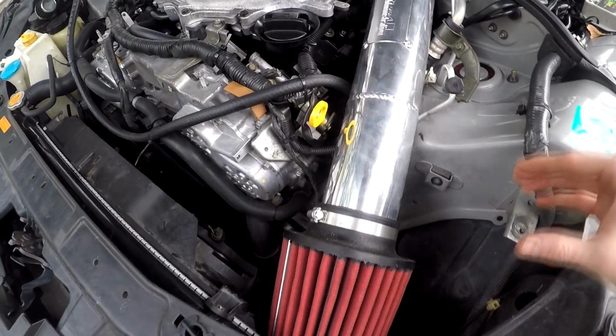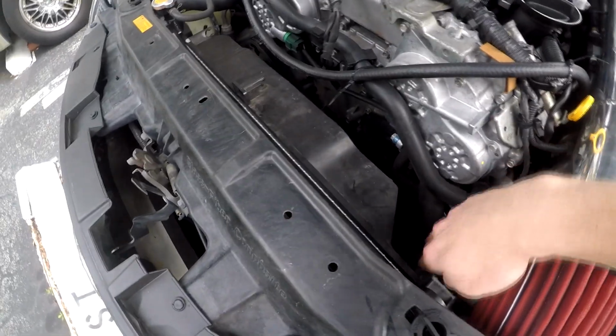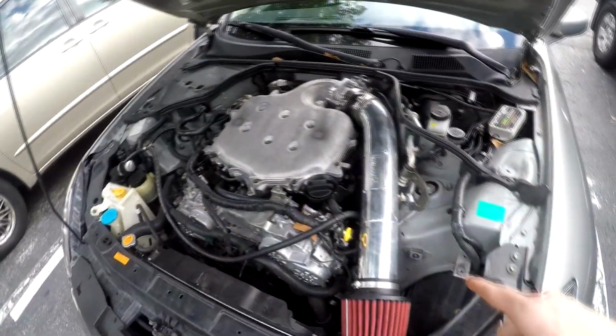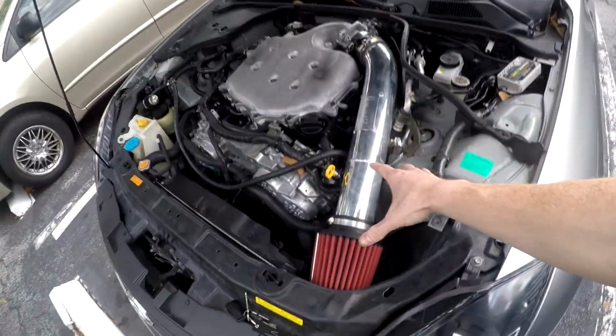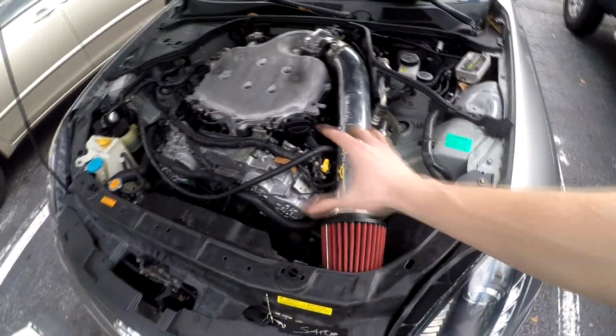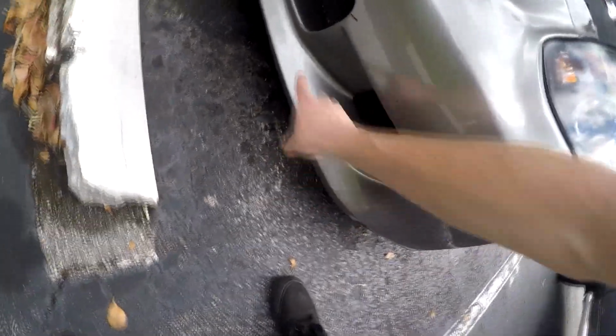I think what I'm going to do is take some cardboard, put it in here, trace it out, and get me a nice piece of sheet metal, tracing it out from the cardboard and fitting a piece in here, putting some rubber on the top so that it seals with the hood, and then it'll have its own little air box, and it won't be pulling in hot air from the engine. It'll just be having some nice cold air coming in through here.